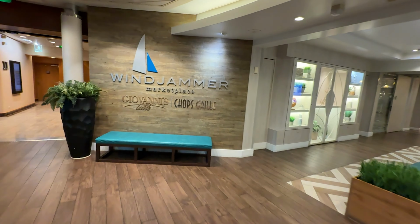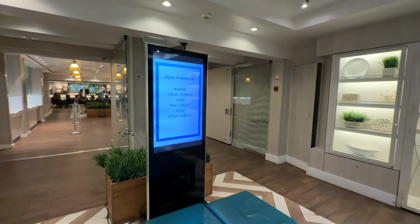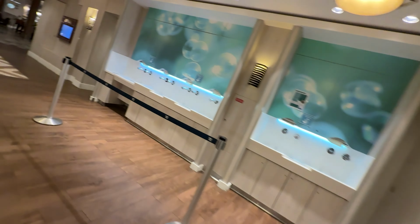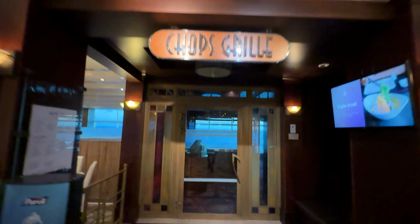Aft on 11 is the Windjammer, which is the buffet option. And this area also hosts Chops Grille and Giovanni's Table. Chops and Giovanni's are specialty dining options, one being the steakhouse and the other being the Italian option, respectively. And you see there the hand washing stations. As always, make sure you're washing your hands every time you enter the Windjammer, in addition to using hand sanitizer.